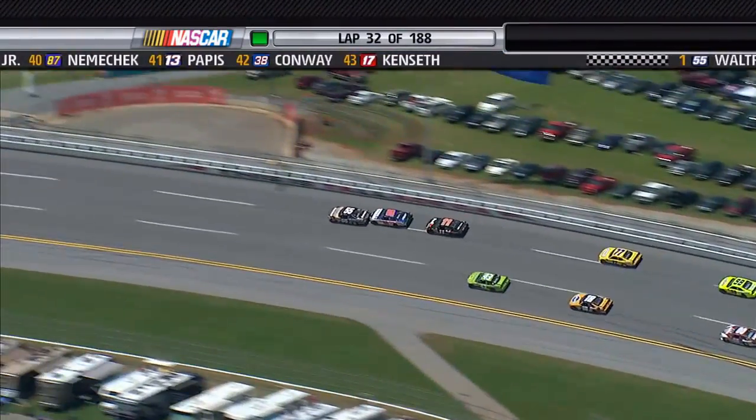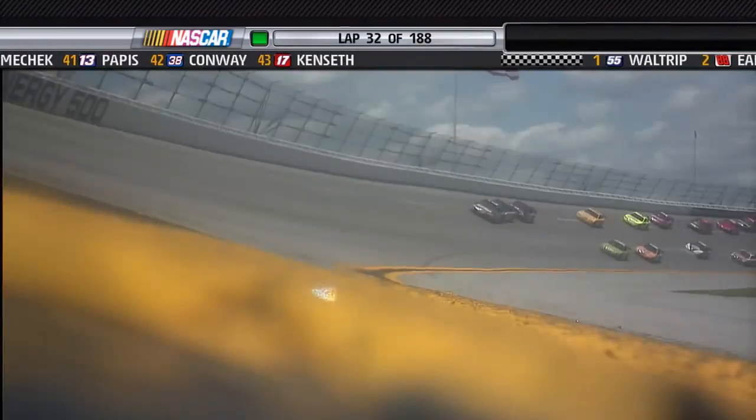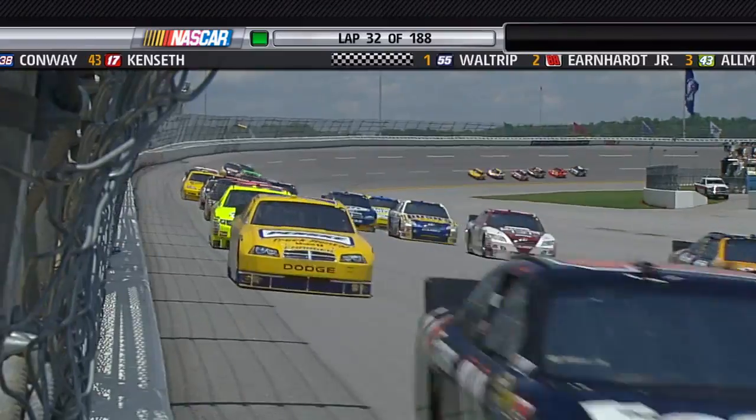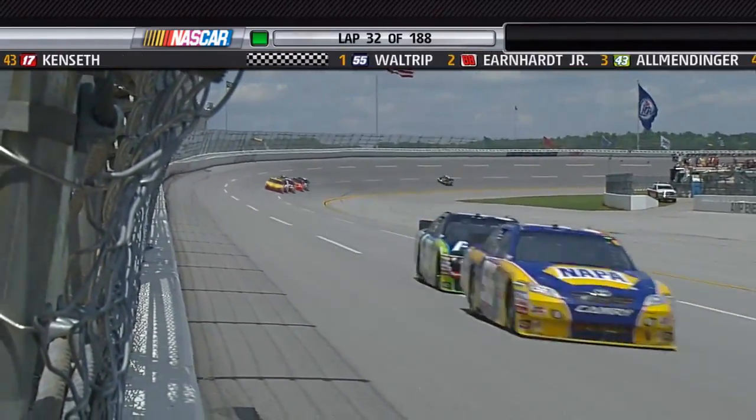Now, I didn't say there were a bunch of yo-yos. I just said it's like yo-yo racing. Up and down, up and down. 32 laps complete this time by.